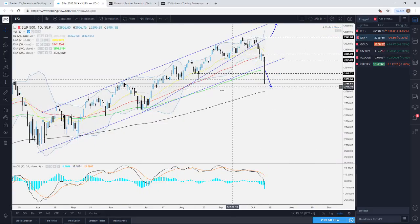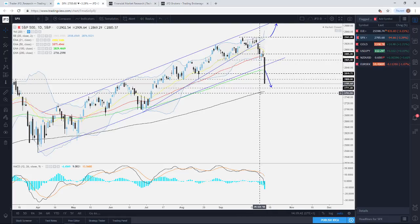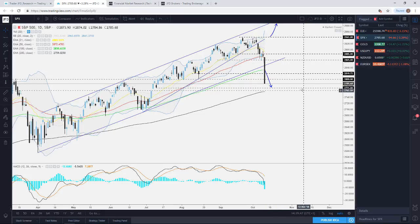Similar stories with S&P. I'm not going to spend too much time on it, but this is what I was talking about in my previous videos as well. I was talking about this rising channel formation, which perfectly got broken to the downside here, and now of course we're targeting this potential area of support here at around 2770. So keep your eyes on that one.